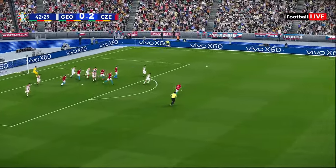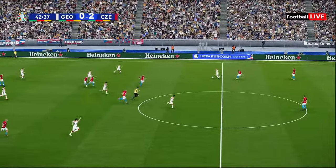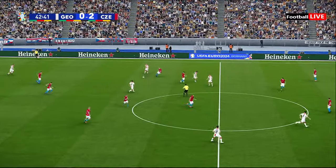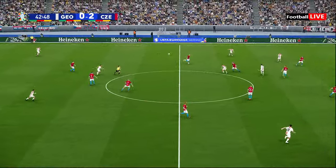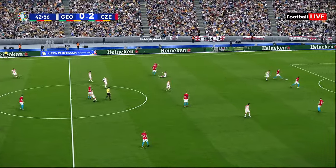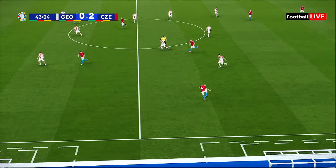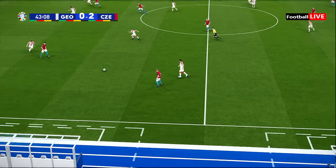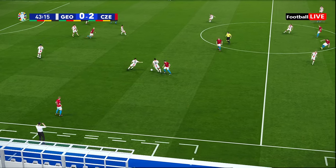And now they can clear their lines. And now they can spring out of defence. Oh, can he get onto this? And that has left him in a heap. Logic. Pinches it off him.